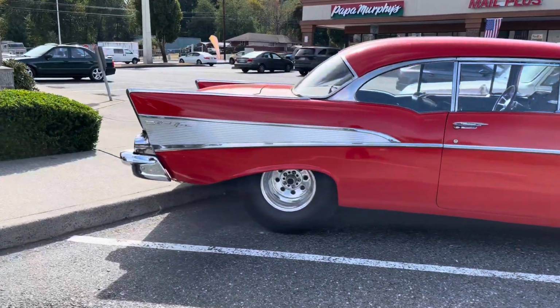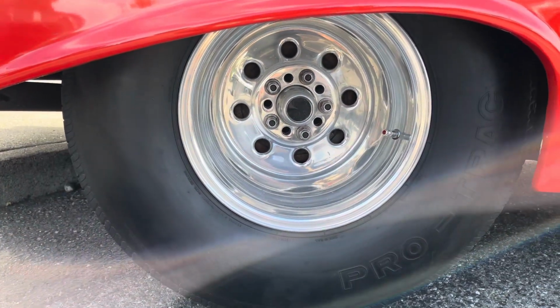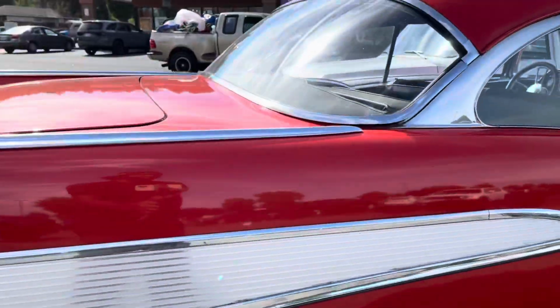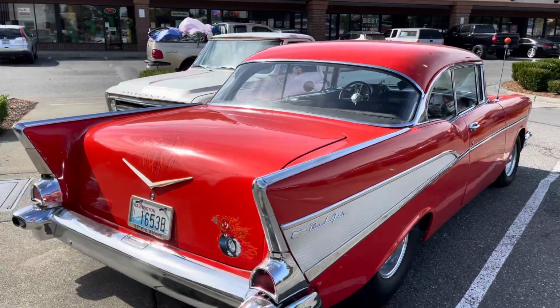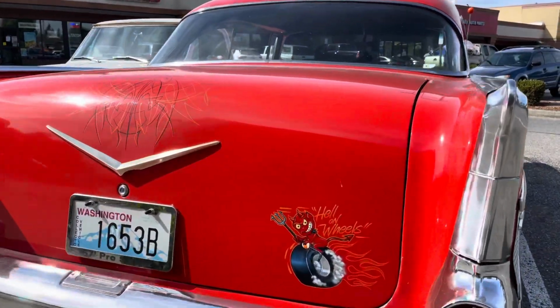Look at these meats. Ooh, old school Pro Tracks on it. What size we got? Oh, damn. 375 60 15s. Jesus. And he's got a back seat. Oh, it says Hell on Wheels on the back. Got some nice pinstriping on it. Look at that.